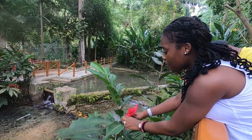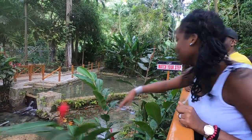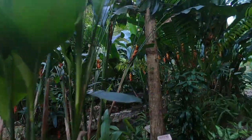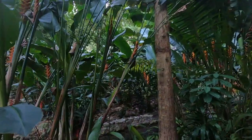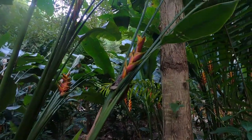A family of the banana, and it's used to make couscous. Also a member of the banana family, it also traps water inside so that the birds and the insects could feed from it.